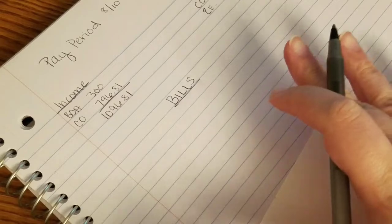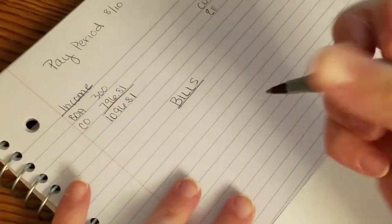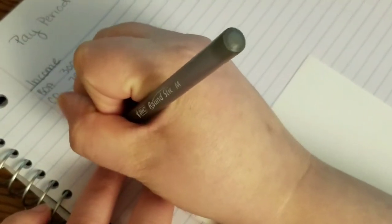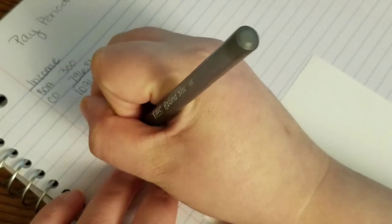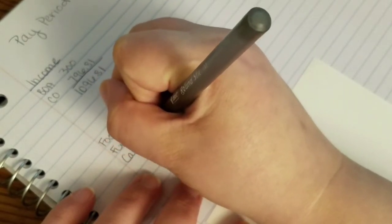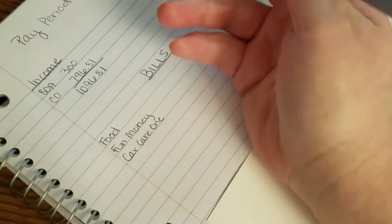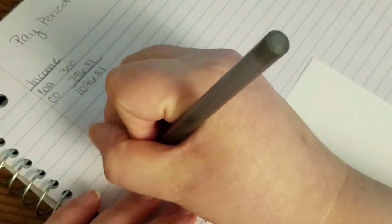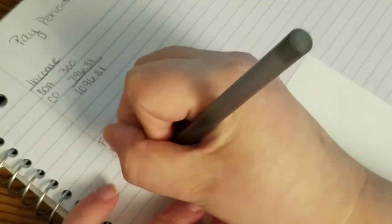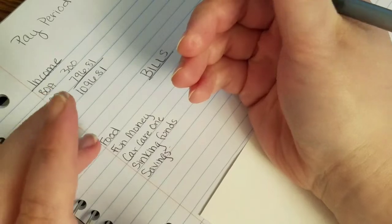Anyways, everything that I do, so my food money, my fund money, I consider those bills. And savings are bills. So I always write out food, fund money, my car care one, which is my gas, and since I just started to do sinking funds, I'll now have this one on the side, and then savings. So those are ones that I'm always going to have no matter what, every single paycheck.